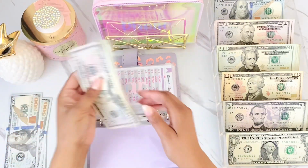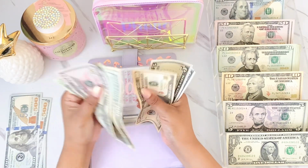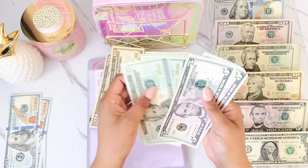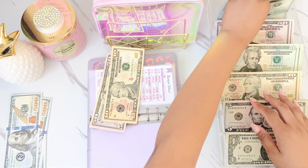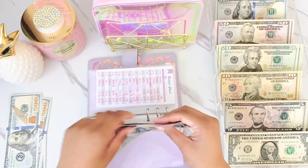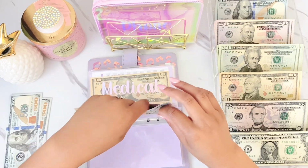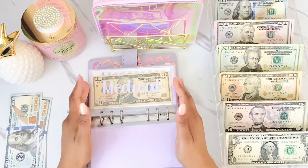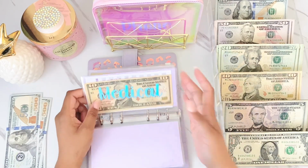And how much did I say it was in here? 50, 70, 90, 110, 130, 40, 50, 60. Okay, we'll do this. So 160. So 160 in car. And after I film this video, I'm going to make sure each envelope has its correct amount because sometimes I blank out when I film. I don't know about you guys, but I do.